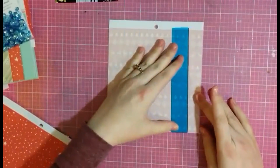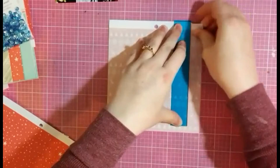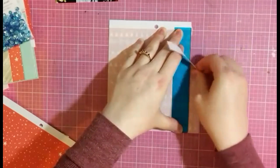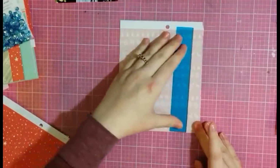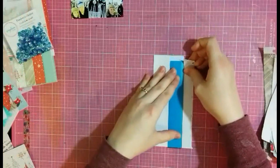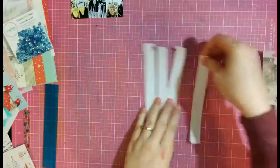I think there were 3 colors and a wood grain that I chose, and then white as well. And I'm going to tear it. I really love the tearing effect that it gives. What I'm doing is tearing it basically 3/4 of an inch, so 0.75 of an inch. I don't know my math skills very well, but I'm just tearing them all the same length.